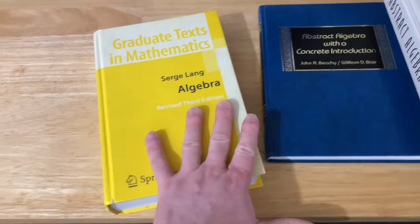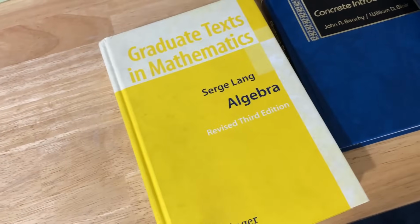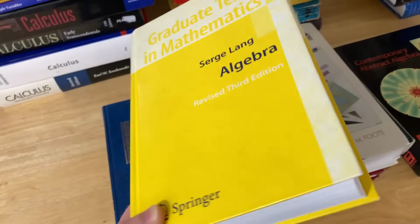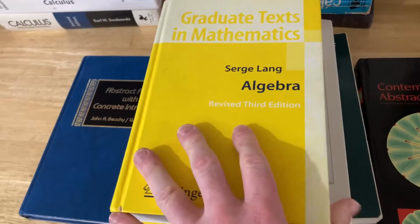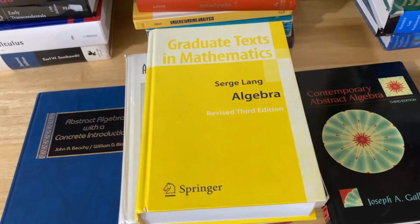This one has way more math than all of these. It has more topics. This is the one by the late Serge Lang, and many people consider this to be the Bible of abstract algebra. It has a ton of abstract algebra in it, and it's recommended for anyone who is serious about abstract algebra.